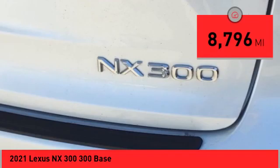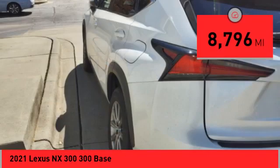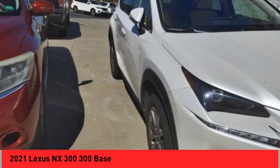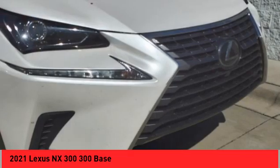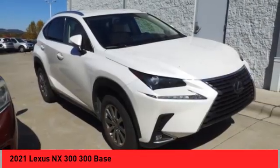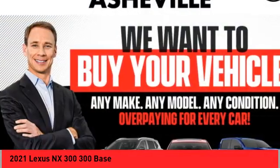This vehicle has less than 9,000 miles. Here are some of this vehicle's great options: electronic stability control, alloy wheels, rear spoiler, brake assist, traction control, remote keyless entry, fog lights, speed control, four-wheel disc brakes, rear window defroster.